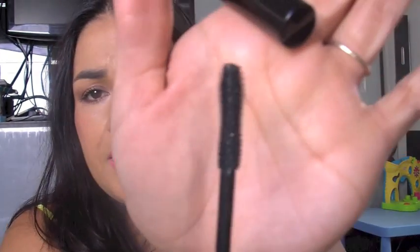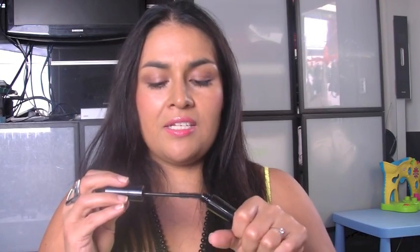It is paraben free, it's made of natural products. I'll show you the wand there so you can see. It doesn't put too much product on the wand when you take it out, so you're not really wasting any product. I know some of the other mascaras I've used, I've had to pull the brush out and then wipe half the product off on the back of my hand just to get enough so it doesn't look clumpy. It doesn't clump, it's fantastic.